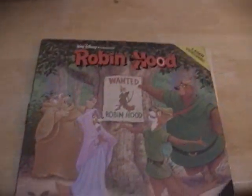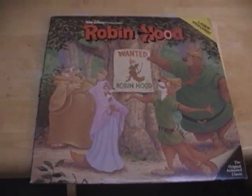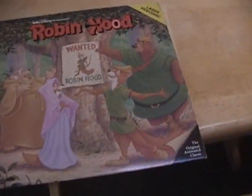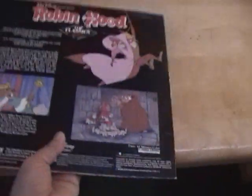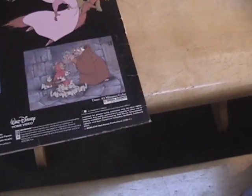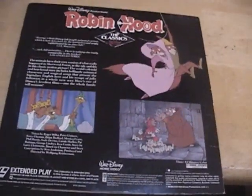Talking about liberties with the original story, Disney's Robin Hood. This is the old analog Laserdisc of Disney's Robin Hood. This came out in 1983. I got this as a package deal. I never bother looking at it because I know it's going to look like crap. But I don't know if I'll ever get the re-release.